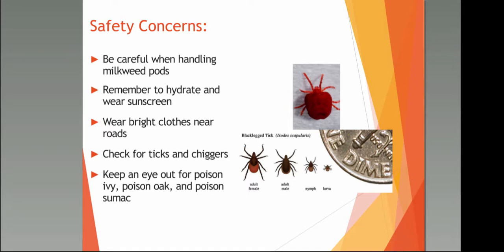So just wear gloves while collecting milkweed pods. Avoid contacting your face with your hands or your gloves. If you're sweating, use the back of your arm or something. And wash your hands carefully when you're done collecting. If milkweed sap does get into your eyes, seek medical attention immediately, and make sure to discuss any allergies such as latex with partners.